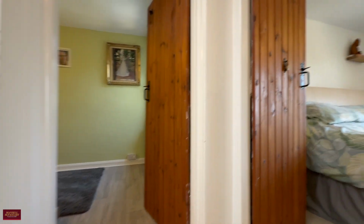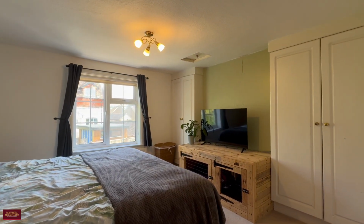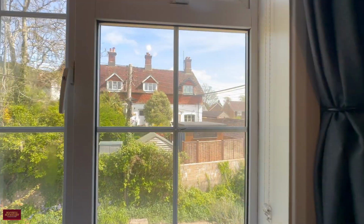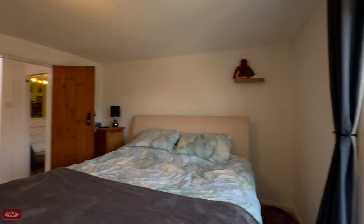So just to the front of the property, and this is the principal room. It's a very comfortable double. You've got double built-in storage, and again, double glazed throughout, with a double glazed window looking over the front aspect. See, really lovely to look out onto those character properties, and just so much green no matter which direction you look.